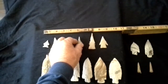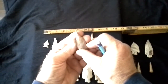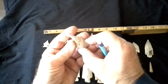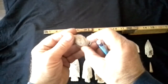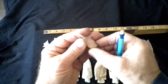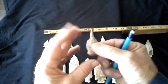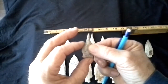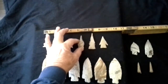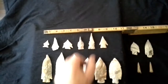This fourth point here is a local point I found. It's made out of Jeff City Oolitic chert, and it's a rye shallow side notch, woodland, late woodland, and one of the only few I found with a perforator tip. Really sharp. Fifth point is a hardened point.